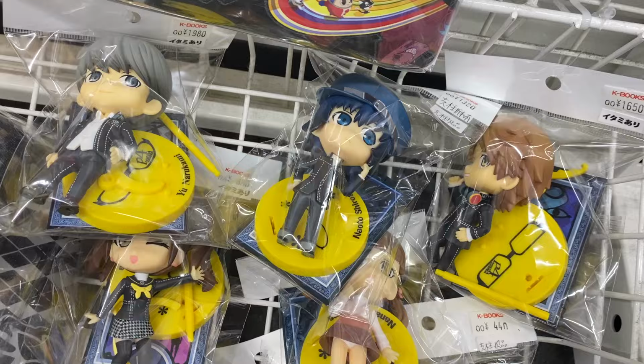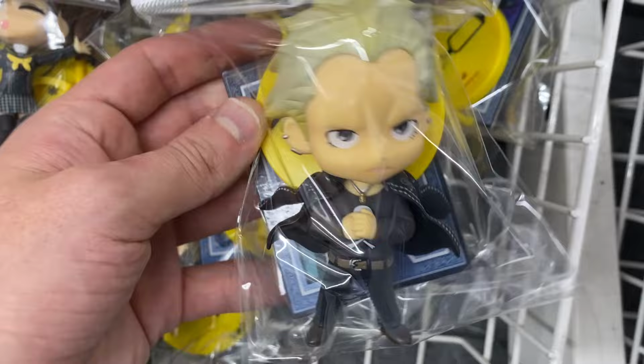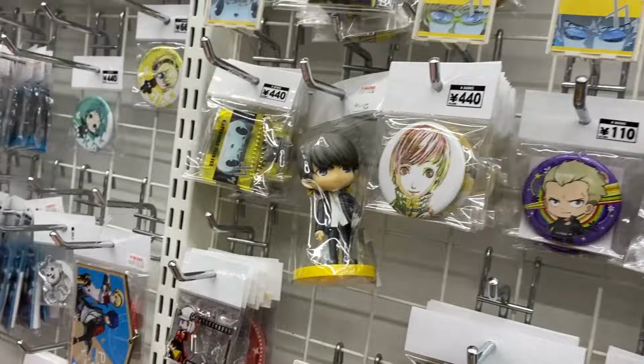Cool. Oh my god, they did not have this yesterday. It's the full set of characters from Persona 4, I think. Oh my god. Kanji is 400 yen. Wow. Comes with a little card of them as well. Yosuke is 1,600, 1,300. Main boy's 2,000, but I saw him cheaper over there. 1,600, I think. How much are the other characters?